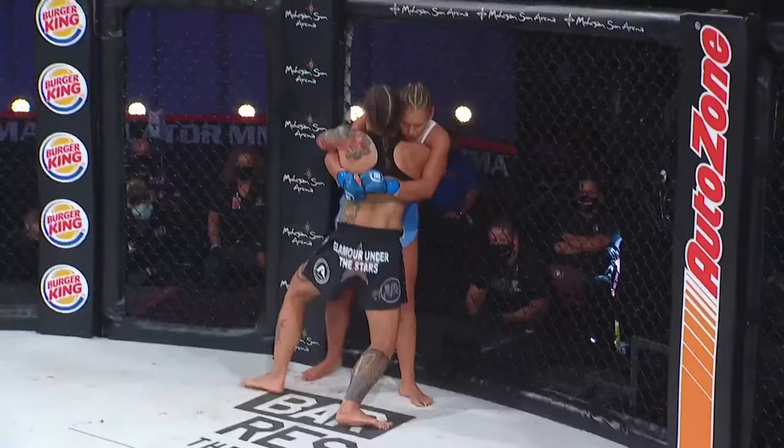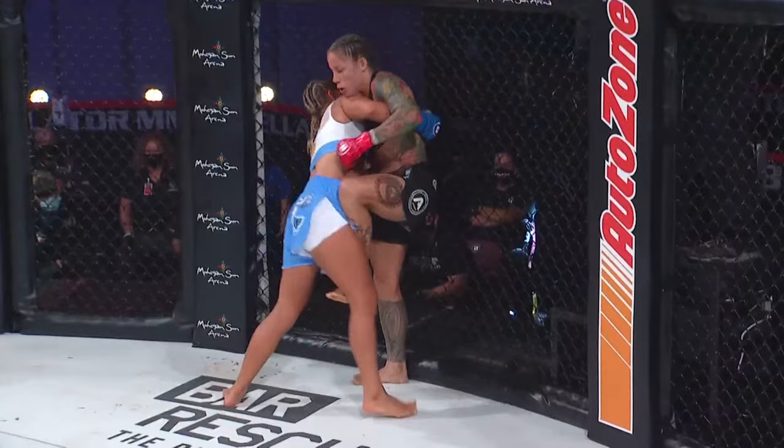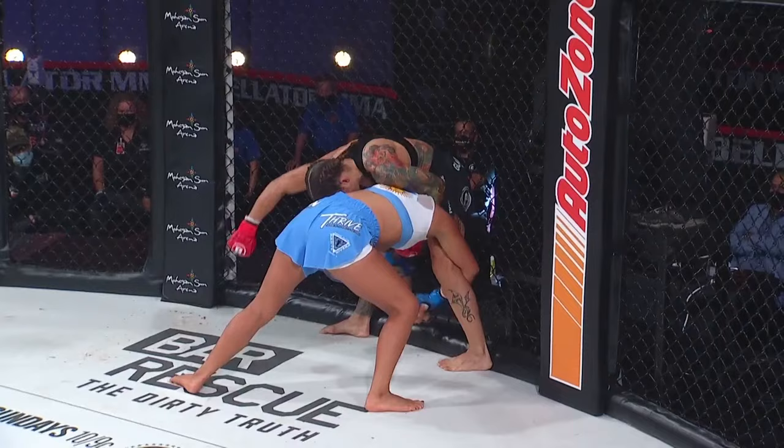She got reversed with her back to the fence, and she just lifted her underhook and put Bennett's back to the fence. And what Deanna's doing is actually lifting her feet up off of the ground to move her around, which is a smart technique to use when you have someone that's that strong and trying to press you down.